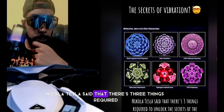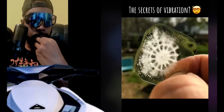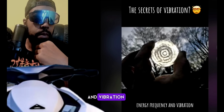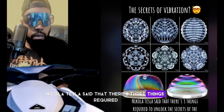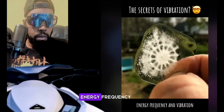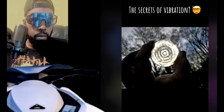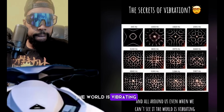Tesla said that there's three things required to unlock the secrets of the universe: energy, frequency, and vibration. And all around us, even when we can't see it, the world is vibrating.